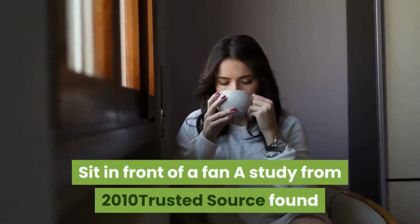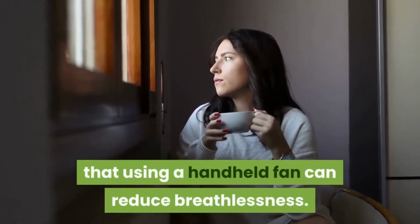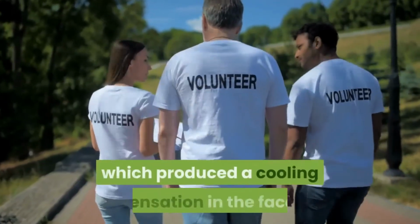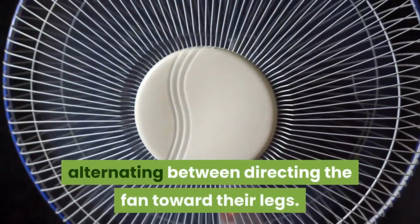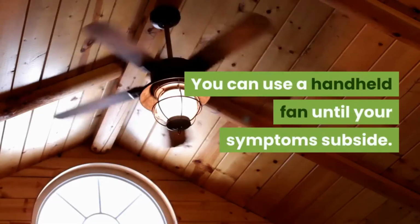A study from 2010 trusted source found that using a handheld fan can reduce breathlessness. Volunteers directed the fan across the nose and mouth, which produced a cooling sensation in the face. They did this for 5 minutes at a time, alternating between directing the fan toward their legs. You can use a handheld fan until your symptoms subside.